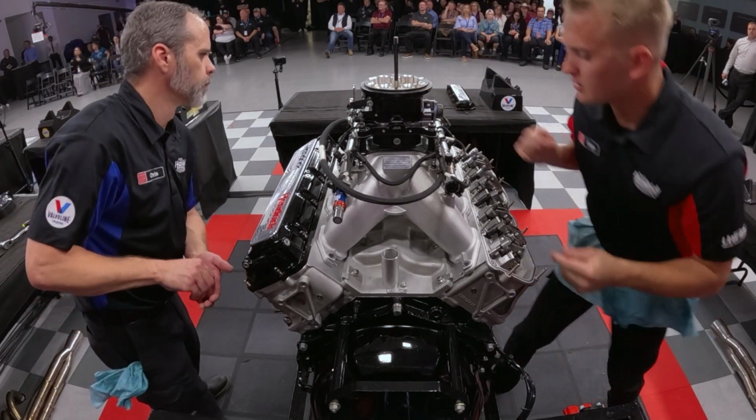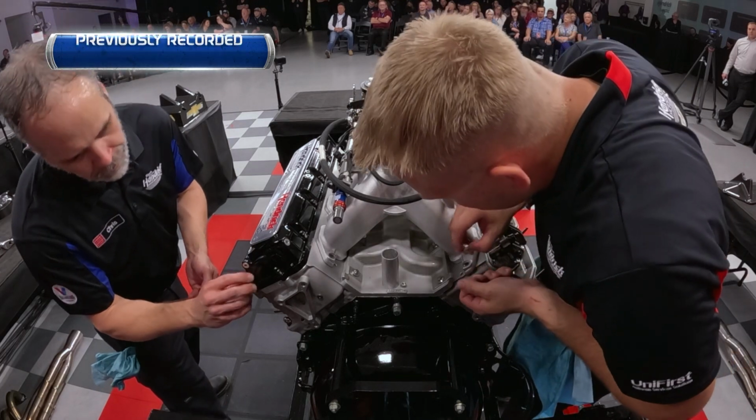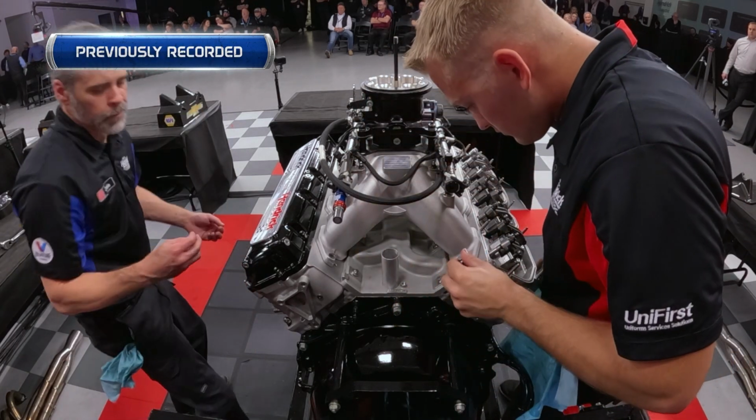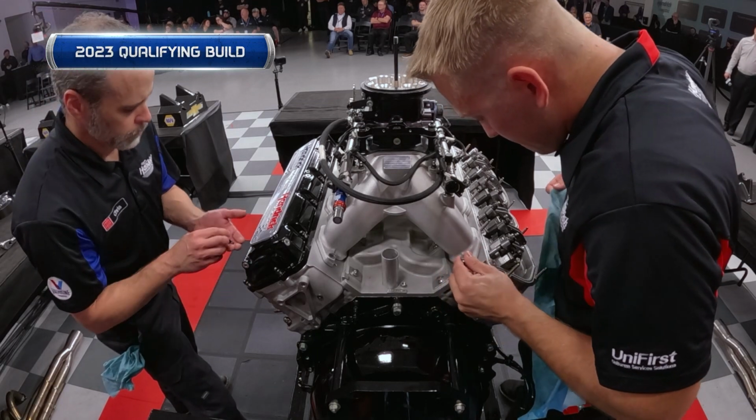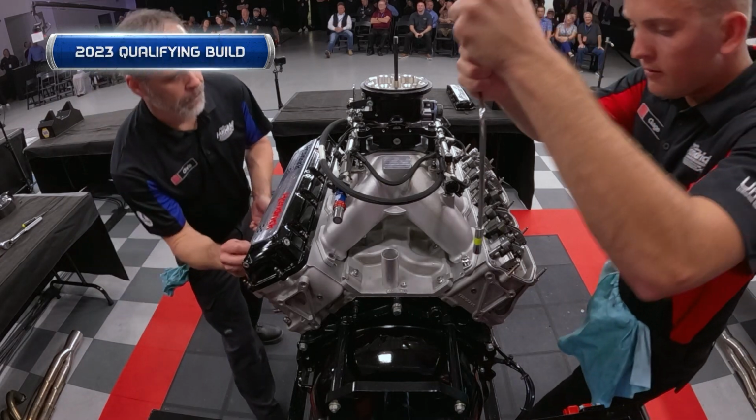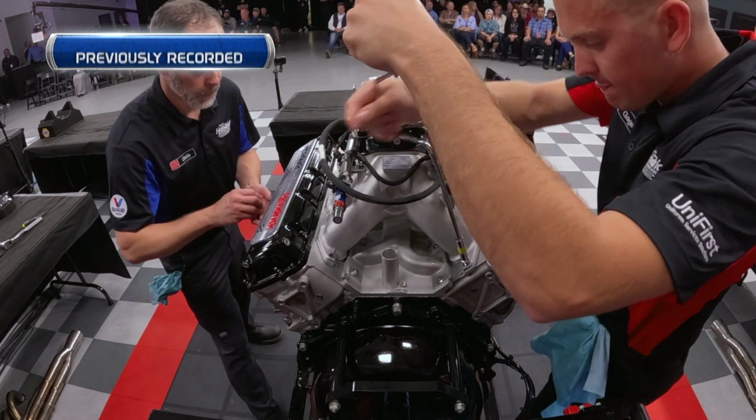I think when those valve covers go on, everybody starts to recognize this thing as an engine, right? It's amazing when they do get the intake and valve covers on, and when the exhaust starts going on, then it's like, ooh, we get to start making some noise this morning. Plug your ears, it's coming.